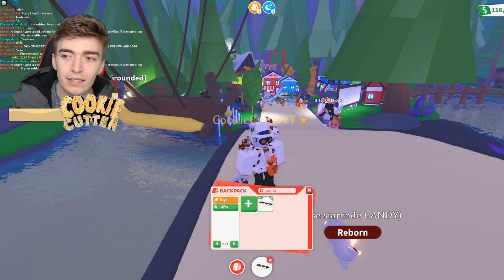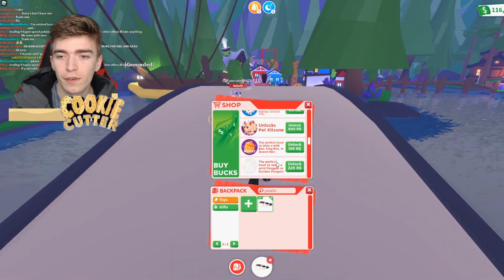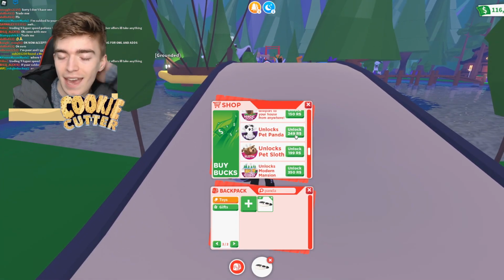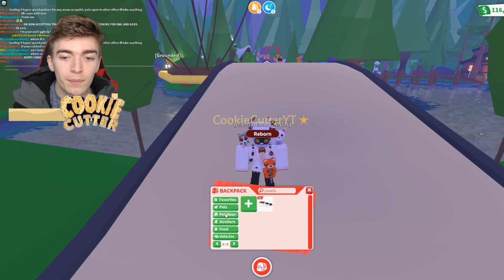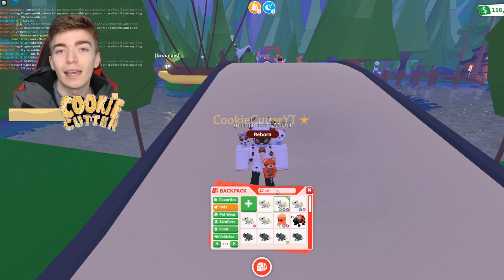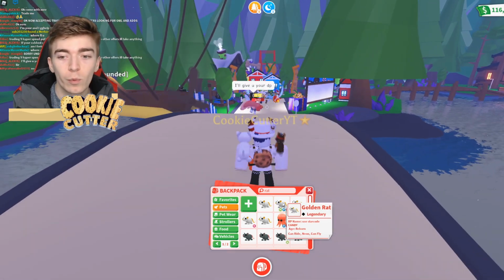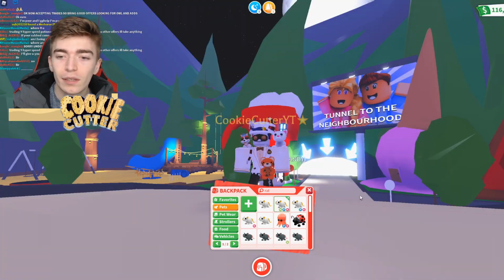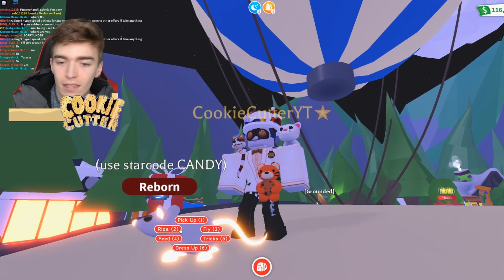I believe you can still purchase the panda from the store for 250 robux. Is it still available? Yes, you can still pick up the panda. I'm surprised that is still in, but something that you can't pick up is a rat. So there's two forms of rats. This, the golden rat, being 1 in 10, I believe, or 1 in 15, it will tell us. But yeah, this guy is pretty rare.